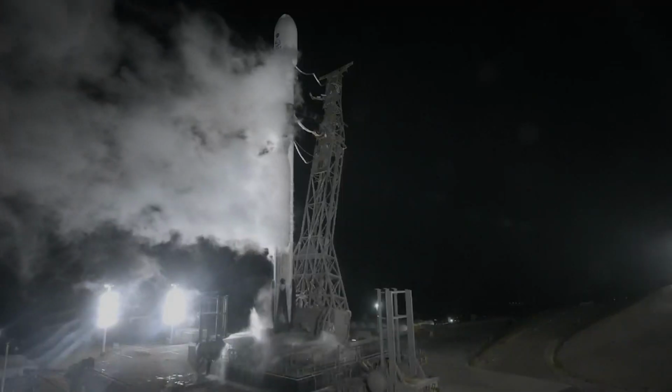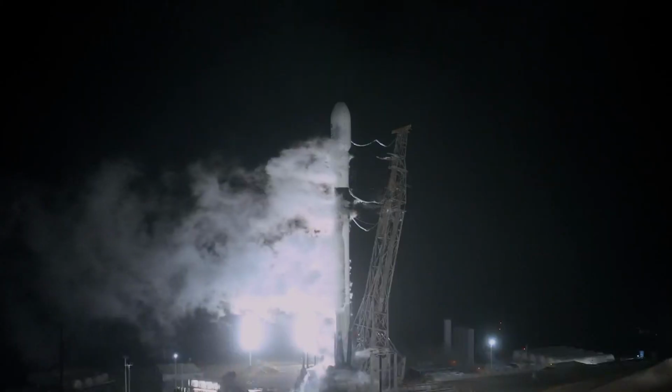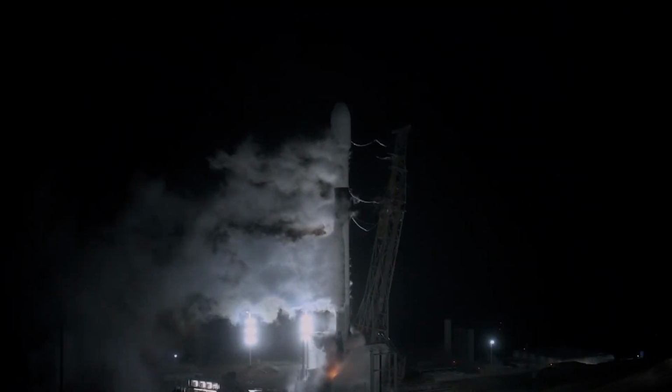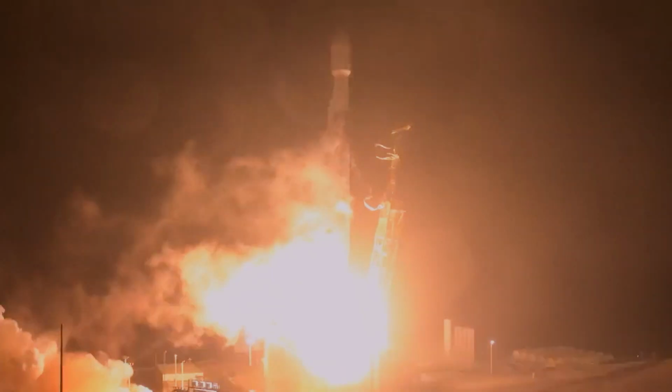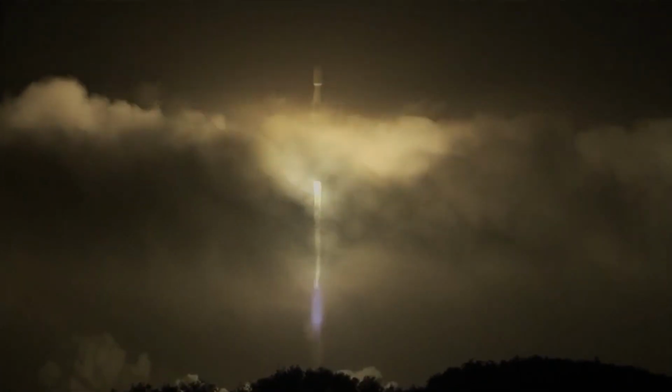Ten, 9, 8, 7, 6, 5, 4, 3, 2, 1. And liftoff of the Falcon 9 and DART, NASA's first planetary defense test to intentionally crash into an asteroid.